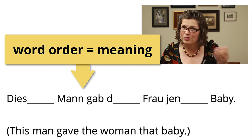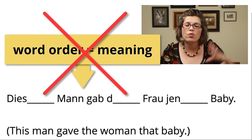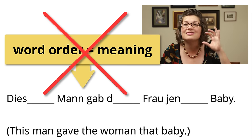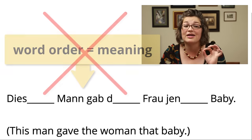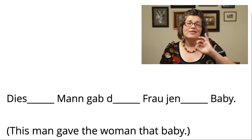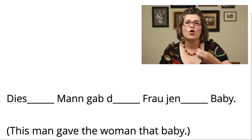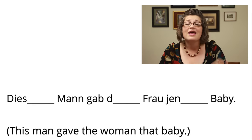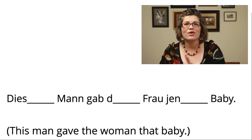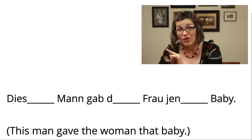But in German, as we just demonstrated in the previous slide, not so much. It's not about the order of the words. The order of the words can stay the same, but dependent upon the declensions can mean something very, very different. So let's talk about the process here. How do we figure out which declensions we need to put on these words? Well, it's the same process with the conventional route and the very alternative route that I'm going to teach you.